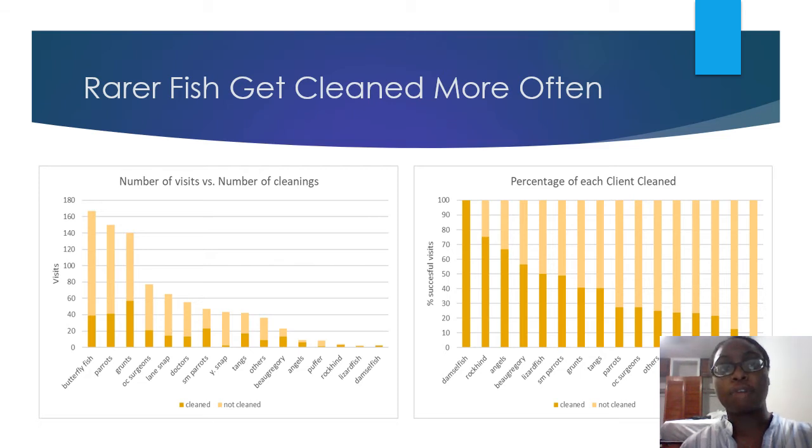On the graph to the right, you can see that fish like damselfish, rock hinds, and angels have a higher percentage of cleanings, whereas on the left graph, it's shown that they don't visit very often. Conversely, the fish that show up often on the left graph are the ones that aren't cleaned very often on the right graph. This observation led us to believe that the rarer the fish is, or the less a species of fish visits an anemone, the more likely they are to get cleaned.